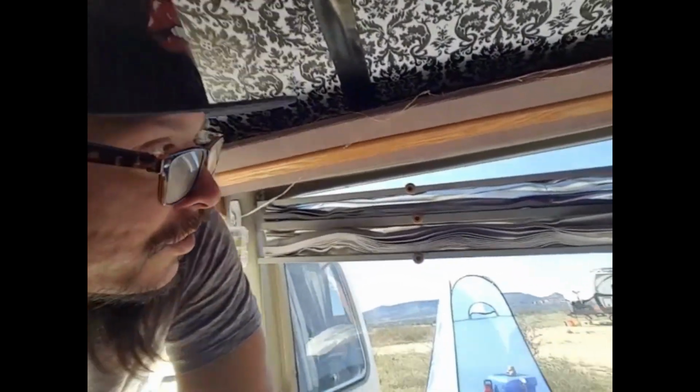The bed's where we spend most of the time anyways when I'm inside this van. I really like to be outside. So cooking, using the bathroom, all that is outside pretty much.